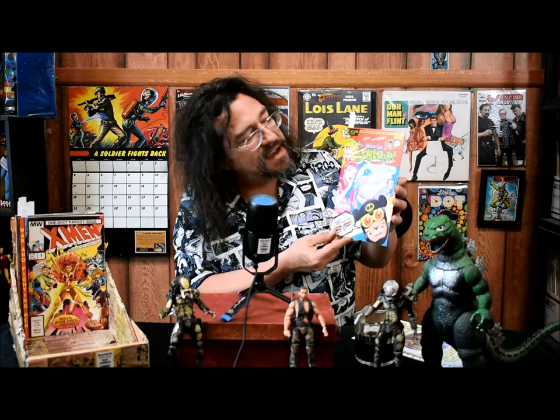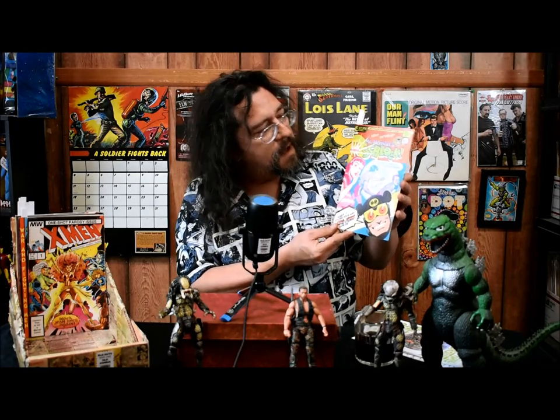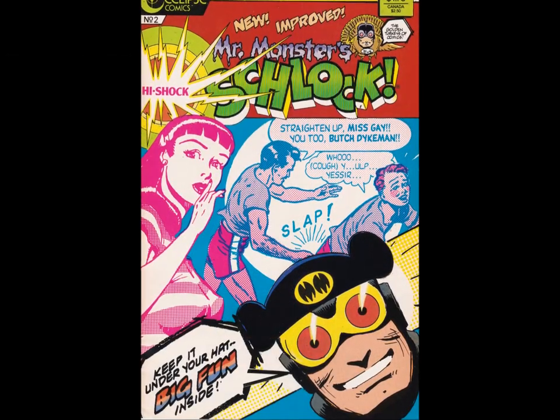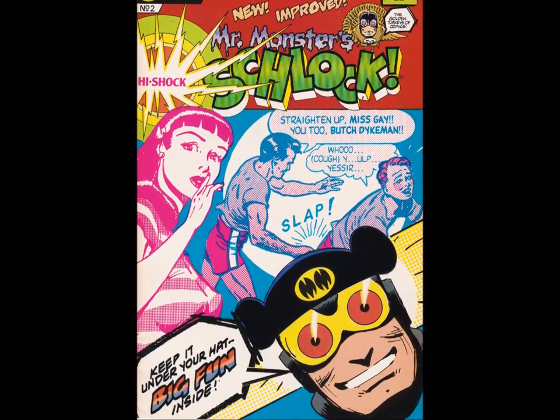Okay, speaking of reprints, that's pretty much what a lot of this box is. Now, if you were lucky back in the 1980s, if you were in the right place at the right time, then you may have gotten yourself a copy of Mr. Monster's High Shock Schlock. This was brought to us by Eclipse. This is issue number 2.